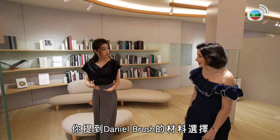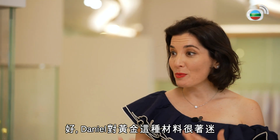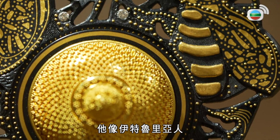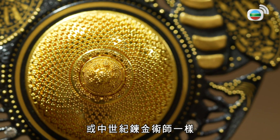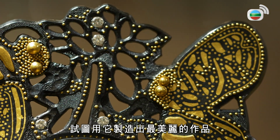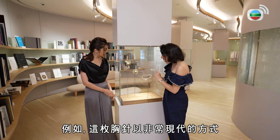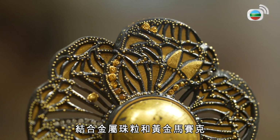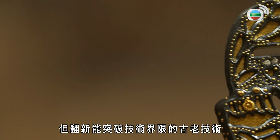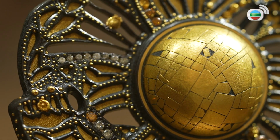So you mentioned that the material choice that Daniel Brush uses is quite unique. Could you share some signature pieces? Yes, Daniel was fascinated by gold as a material. And he was actually like the Etruscans or the medieval alchemists trying to make the most beautiful pieces out of it. And for example, this brooch is combining granulation and gold mosaic in a very modern way, but reinventing the ancient techniques, which enable to push the technical boundaries.